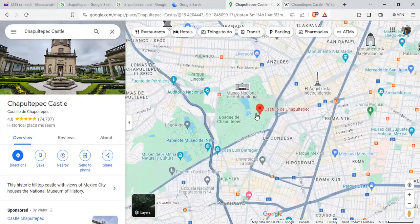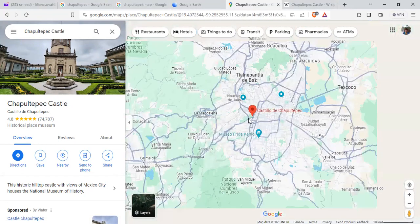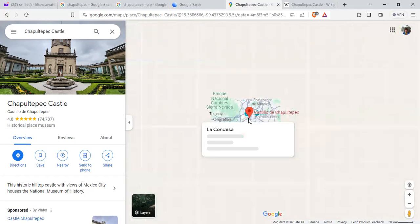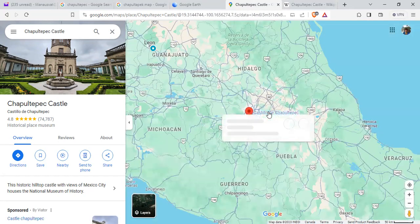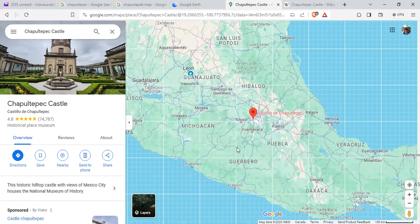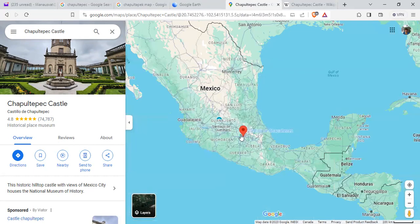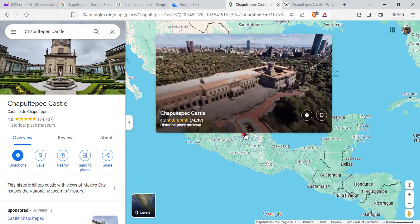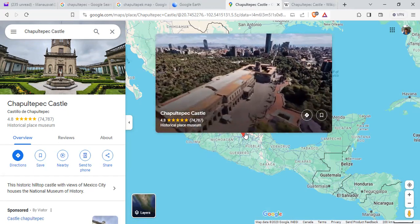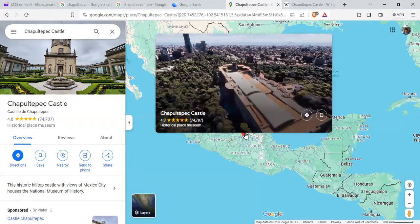Mexico City is the capital of Mexico, of the state of Mexico. So, Castillo de Chapultepec. That's how it looks like.